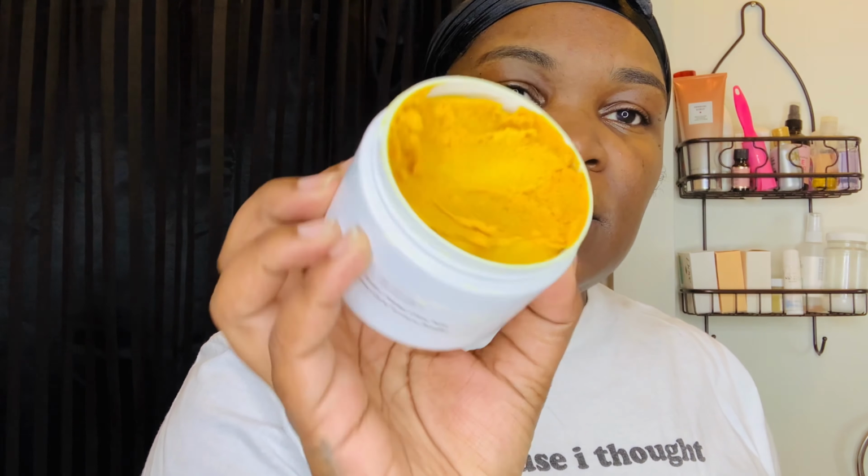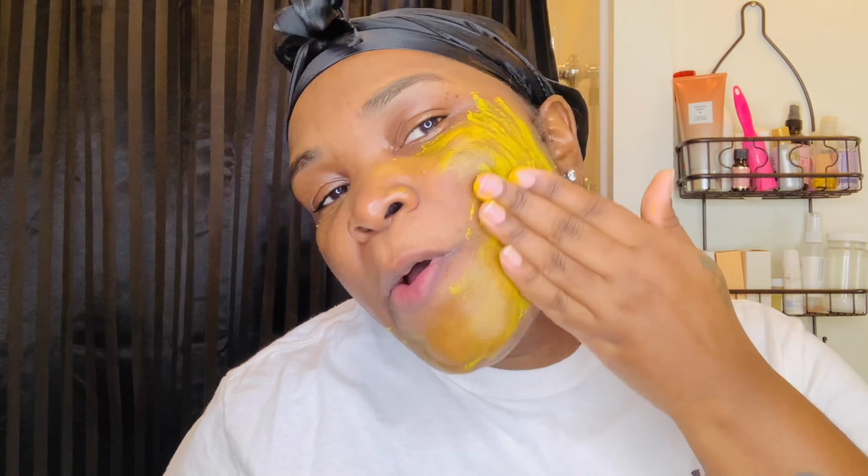Okay, so next, we're going to go in with the honey turmeric mask. And this is how it looks, guys. Excuse me. Wait a minute. I probably should not have worn a white shirt while doing this. Well, it's not a drippy mask, so I should be fine. But you know, turmeric can stain your clothes. And turmeric has a smell to it. Some people would say it's unpleasant, but it's not that bad to me. I cook with turmeric a lot.